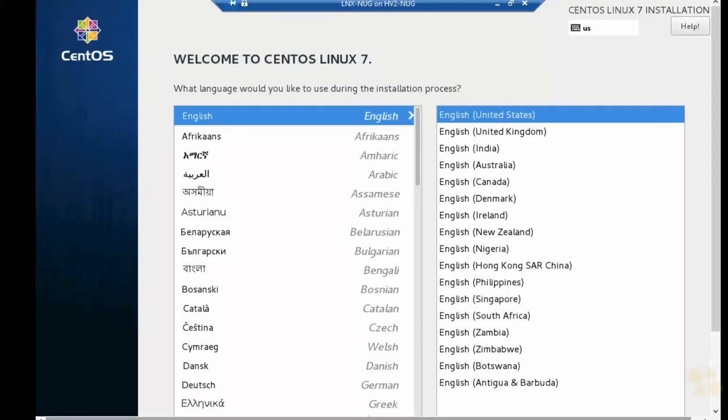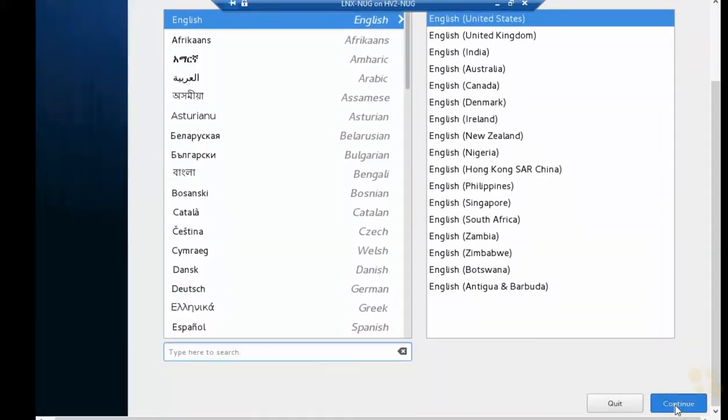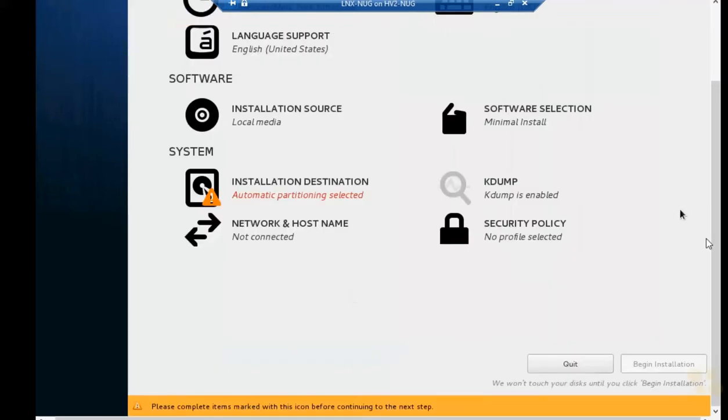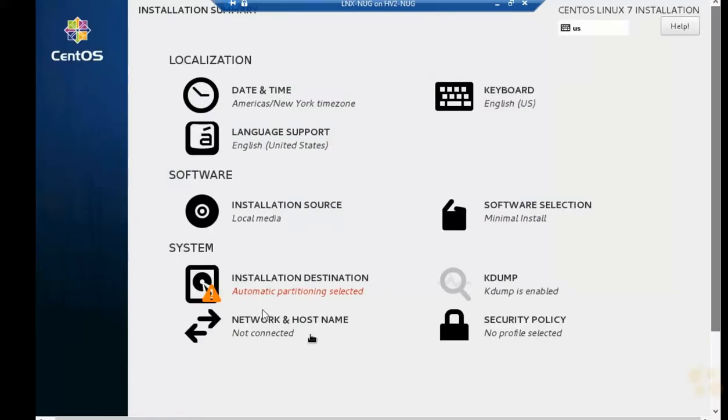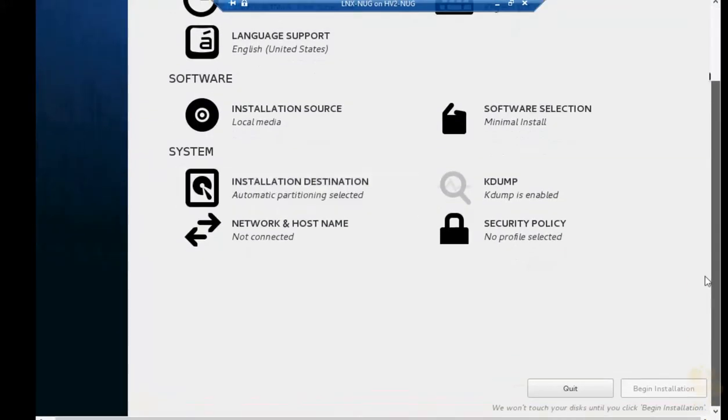The initial screen in the installation wizard is going to ask you to choose your language. I'll stick with the defaults there. Scroll down to the bottom and hit Continue. The only thing required on our next screen here is to choose our installation destination. You can just open this up. It'll default to our disk and hit Done. And now we can move to the next step of the wizard. Choose Begin Installation down there on the bottom.